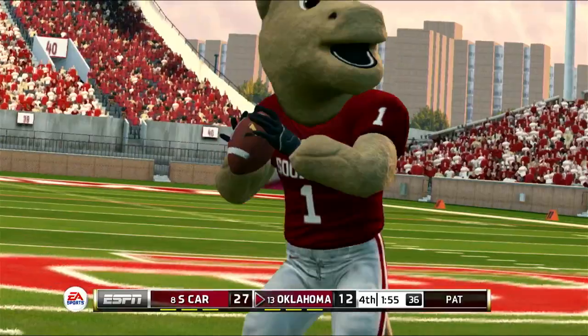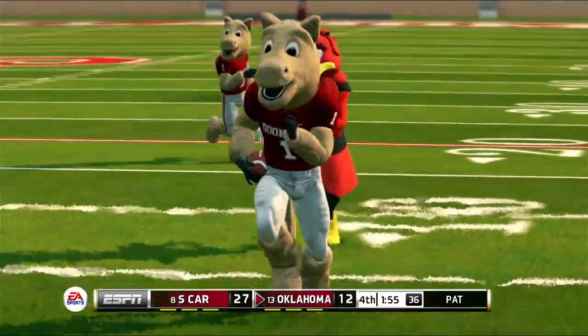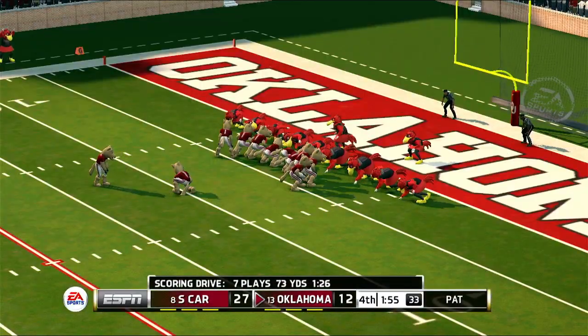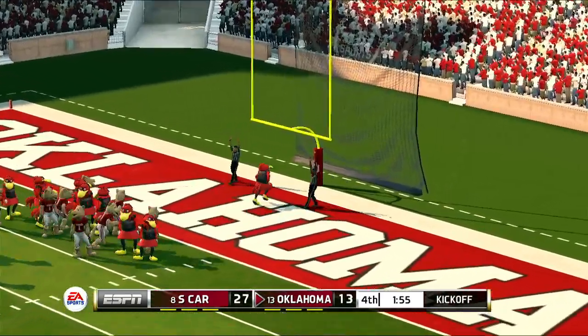Nicely designed play to the wide receiver, and it got him six. You said it, Brad, and a good time to call it. I tip my hat to the offensive coordinator. They rolled the dice and went for it on fourth, and I'm sure they're happy with the result. And he converts the extra point.